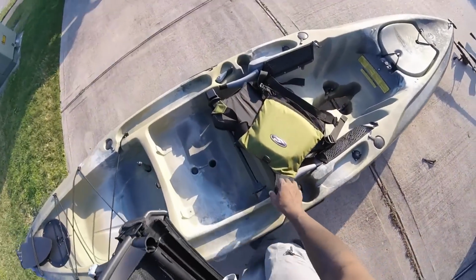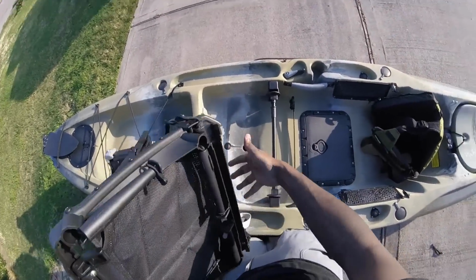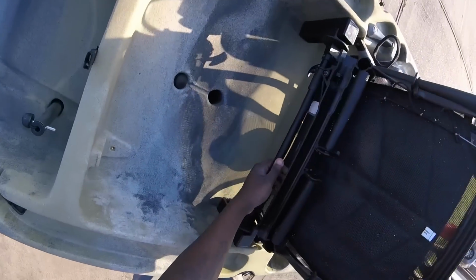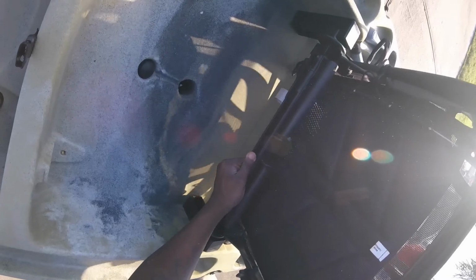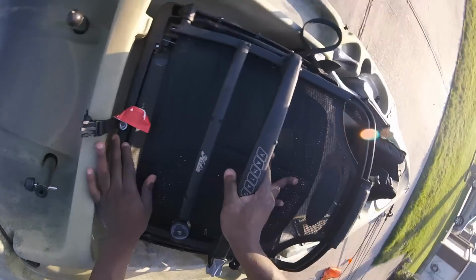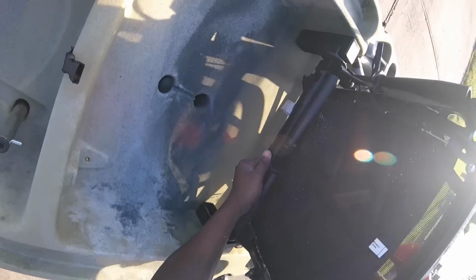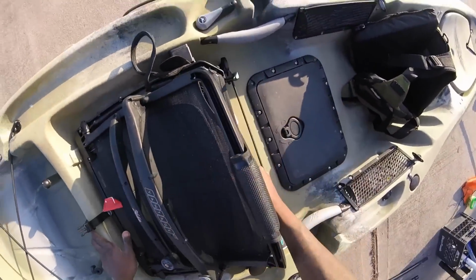So what you do is, it's a little groove here. You hook the groove to the bar going across, just like so. You kind of lean it forward, like so. Put a little pressure on it. Oh, you got to get it just right, because if you don't, it's not gonna latch in. There it is. You can feel it click into the groove.